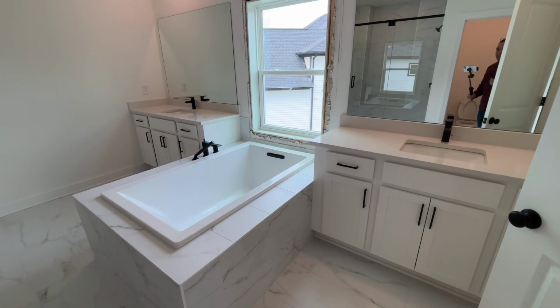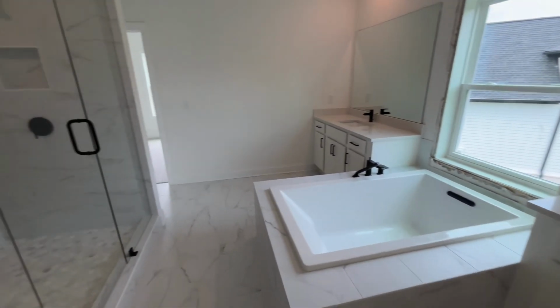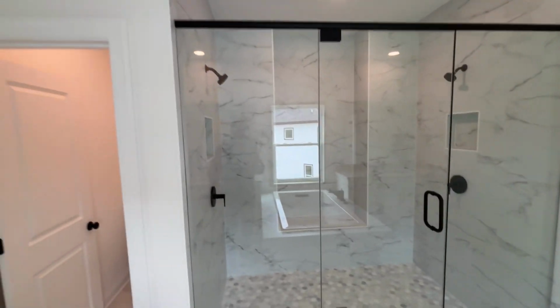I kind of like it. It's pretty cool. I like this bathroom. I like the layout of it. And then with the shower, you got the dual shower heads in there.